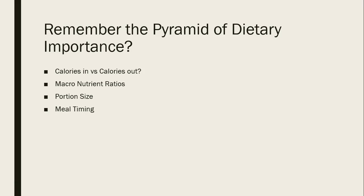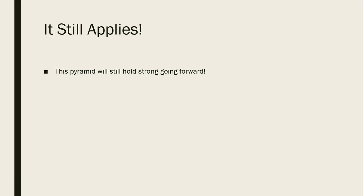And then lastly, the last part of that pyramid is the meal timing. So when we're eating those meals that we've portioned out with our macros, right? And so that's the hierarchy of dietary importance, or the pyramid, or whatever you want to call it. The lack of graphic that we all think is funny, right? Anyways, it still applies, and the pyramid will always apply, which is, if you want to be in a caloric deficit to lose weight, you've got to be burning more calories than you're eating. And if you want to be in a caloric surplus, you've got to be ingesting more calories than you're burning, right?